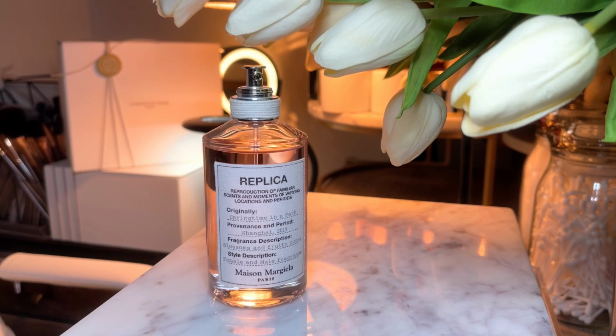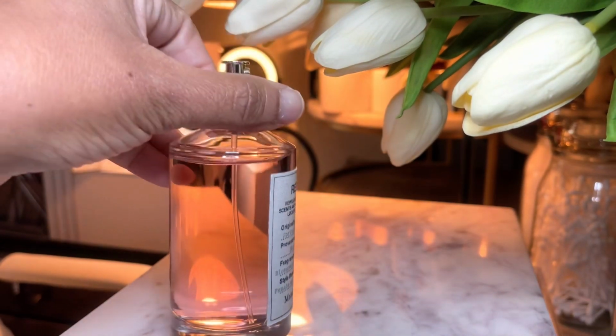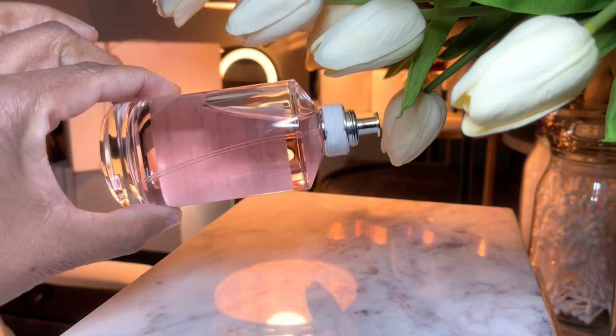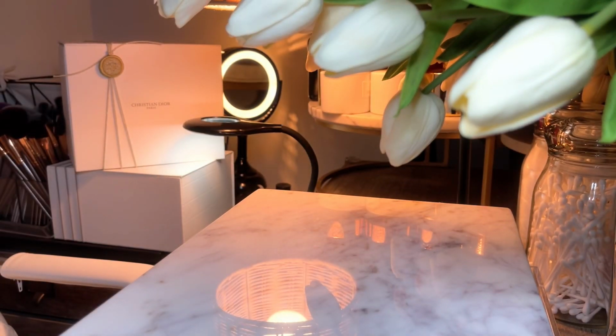This one I would give an 8. Definitely, Springtime in the Park is an 8. It has that beautiful little rose type color as well.